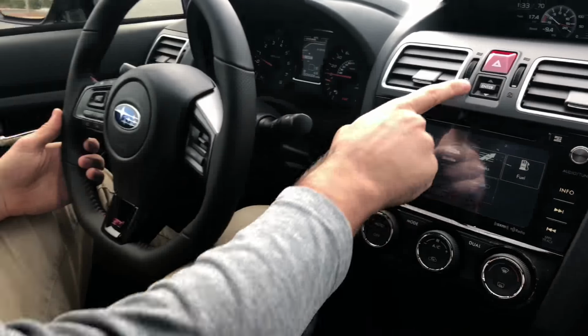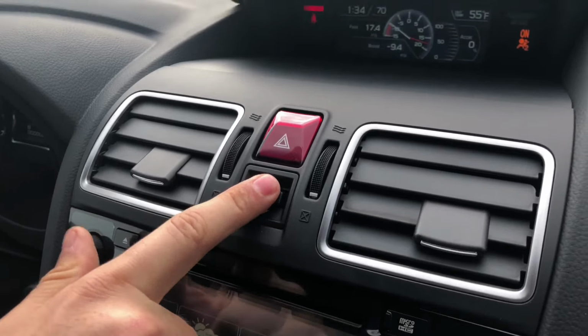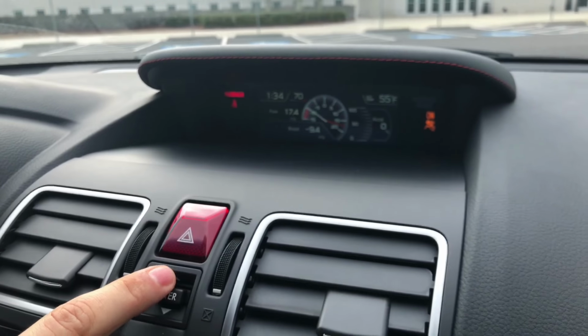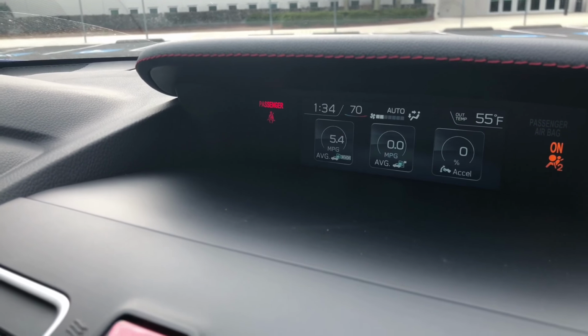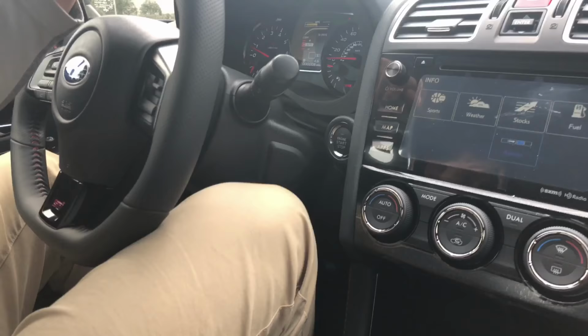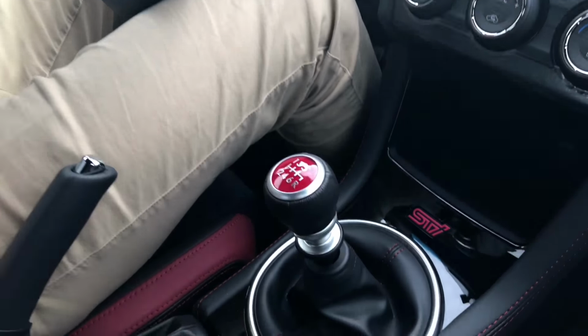Just above this display, there's another button which can be moved up, down, and you can press it in. And what it's going to do is change the display up top there from time, fuel economy, boost, wheel traction, those kind of things. So that's nice to have. This one is equipped with the short throw shifter, so it's a little bit shorter, so you can get those shifts a little bit quicker.